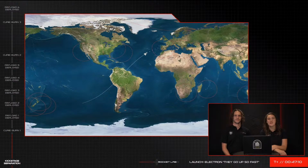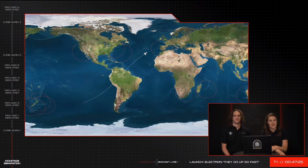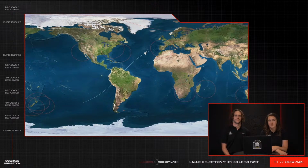Hello and welcome back to Rocket Lab's mission, They Go Up So Fast. If you're just joining us, Electron successfully launched today at 11:30 local time from Rocket Lab Launch Complex 1 in New Zealand. We completed first and second stage separation, successful ignition and burn of the stage 2 Rutherford engine, and then a final separation of the kick stage ahead of payload deployment. Very soon, this third stage of the rocket will perform a short burn of its Curie engine to circularize its path around Earth, ready to release this mission's satellites to their ideal positions. We are at T plus 47 minutes into the mission, and we're just waiting now for that engine burn, which is expected to occur shortly.